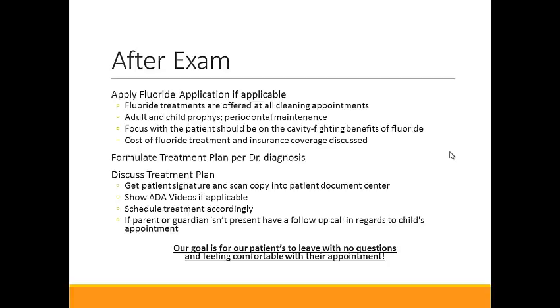And if a parent or guardian isn't present with a child that presents, maybe a 14-year-old that can drive, make sure to follow up with that parent, whether it's leaving them a voicemail, letting them know to contact you in regard to their child's appointment. Let them know that you have seen their child and here's what needs to be done. Our goal is for our patients to leave with no questions and feeling comfortable with their appointment.